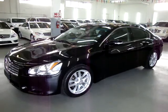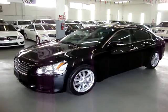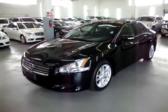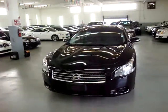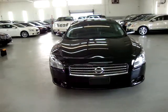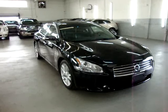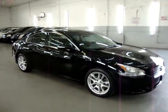Up for sale now, Vehicle Max, a beautiful 2009 Nissan Maxima SV, super black on the outside with a black leather interior with only 35,000 miles. Loaded up with a factory panoramic moonroof, color backup camera, heated seats and cool seats, memory seats, Bluetooth, and a number of other options that I'll get into in just a minute.